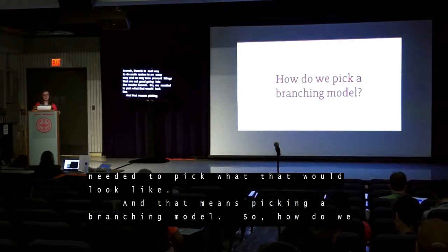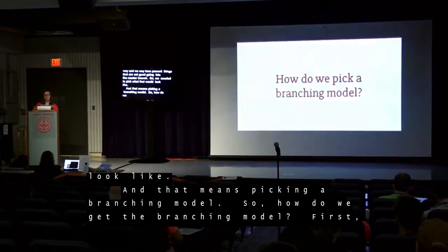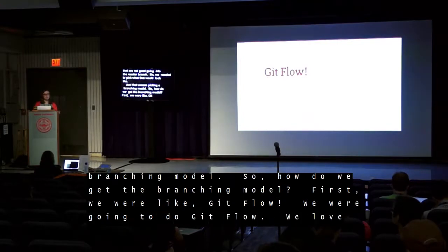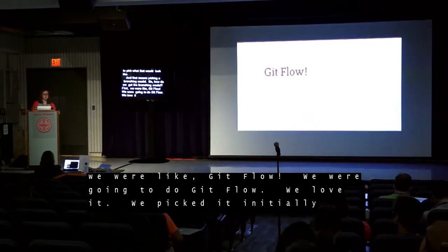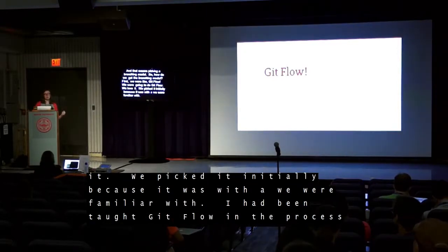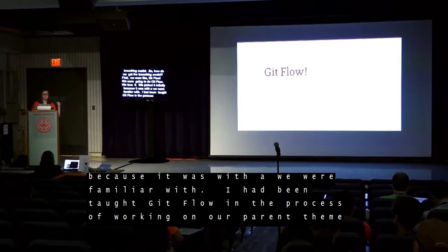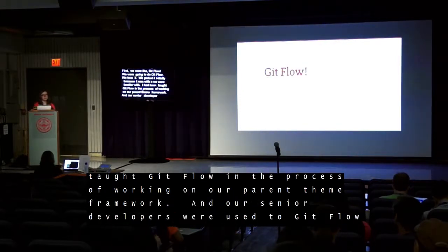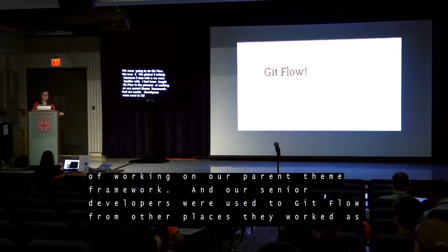So how do we pick a branching model? For us, we were like, GitFlow. We're going to do GitFlow. We love GitFlow. The reason why we picked GitFlow initially was because it was what we were familiar with. I had been taught GitFlow in the process of working on our parent theme framework. And our senior developers were used to GitFlow from other places they've worked, as well as working on plugins at Boston University.